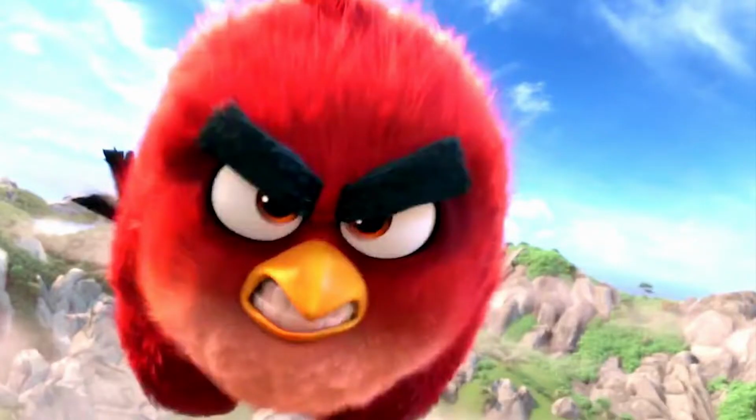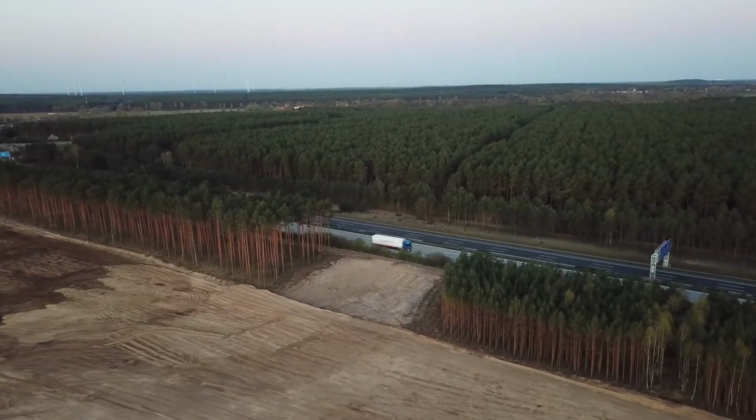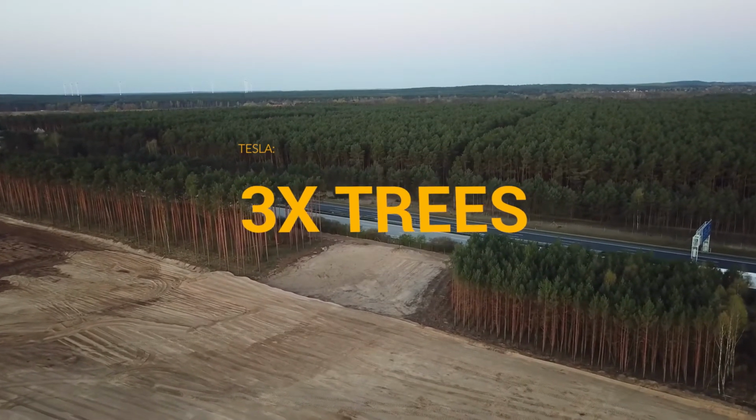And the birds would not have been happy either. In fact, we'd probably have angry birds. Get it? Angry birds? And for those who think cutting down so many trees is not good for the environment, Tesla plans to plant 3 times as many trees as they cut down for the factory site. Take that, you tree huggers. No, but seriously, good on you, Tesla. Now we just have to wait for them to put those words into action.